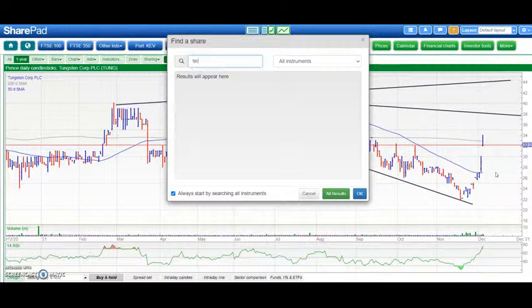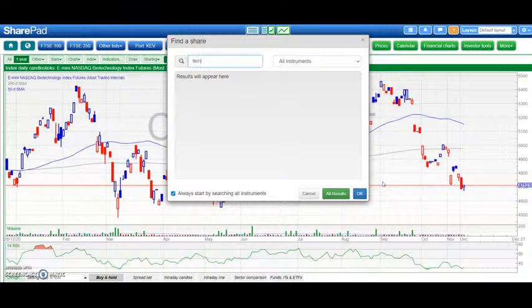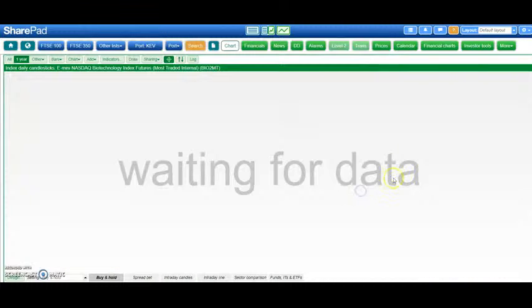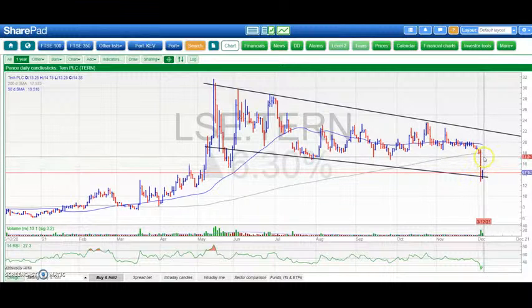Finishing off with Tern, which has not had a good week, with various news flow coming in. Here we can see that the shares have come down to what is probably their last chance for a reasonable recovery. Floor of this trend channel, falling trend channel from May. Some interest there around 13.5 pence, and if we can hold Thursday's low at 12.75, then there is a chance of recovery. The main reason, well, two reasons for possible recovery here.